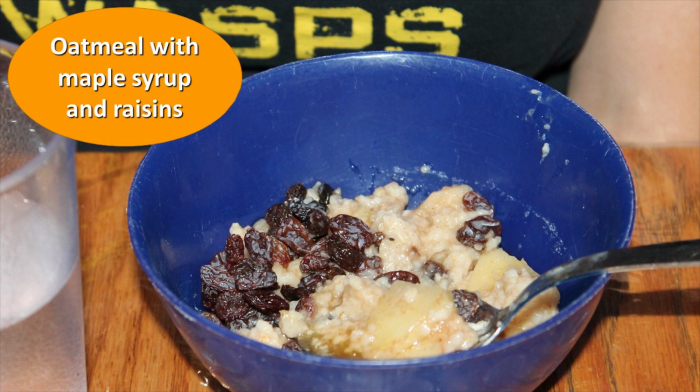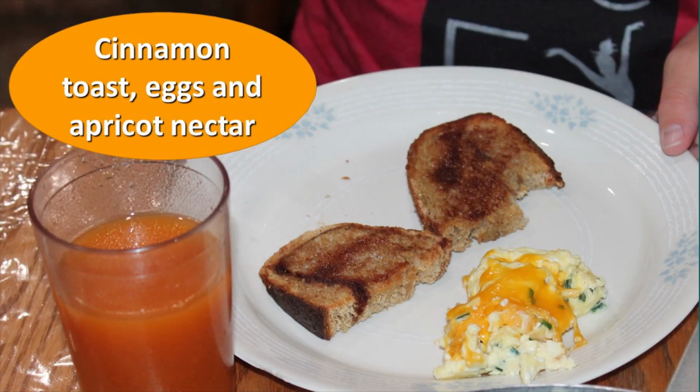Breakfasts are usually quite simple and tend to be the same thing over and over again, but here we have the oatmeal with raisins and maple syrup, quite the favorite around here. And then some cinnamon toast with eggs and chives from our garden, and then apricot nectar to drink that we put up this last week.